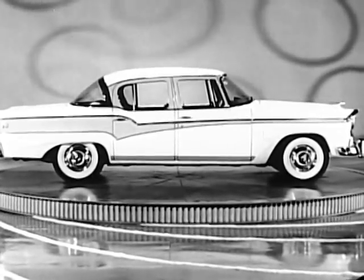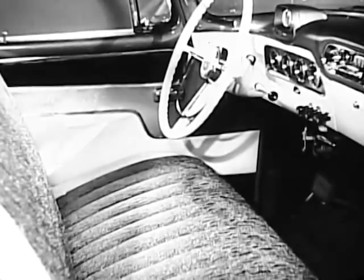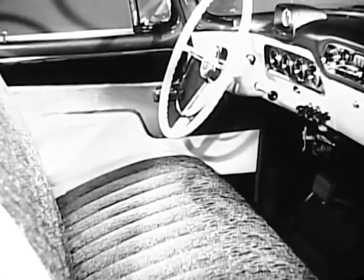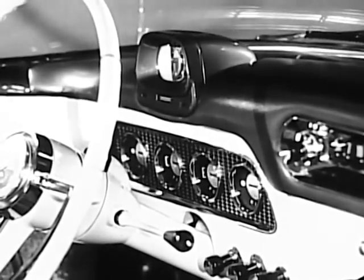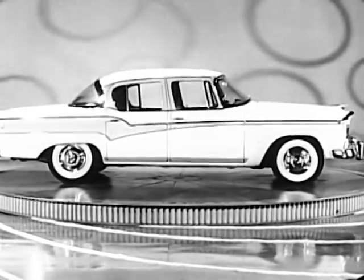Craftsmanship you can see in every model. In this President's sculptured steel exterior and its smartly designed roomy interior, deep cushions, washable vinyl fabrics in matching two-tones, and the flight-style instrument panel with the amazing Cyclops Eye Speedometer. Yes, comfort you can afford. Luxury you'll be proud to own.